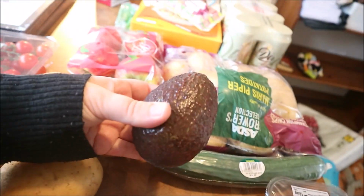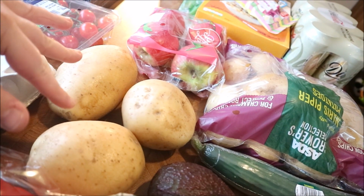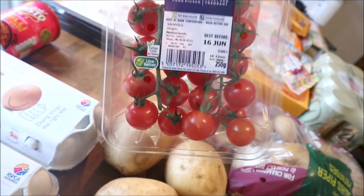Some apples, some potatoes, some raspberries, some peppers. Got myself an avocado, some baking potatoes. I only got three because me and Ben will have them, Mika will have one, Aria won't, and Fox will just have a little bit of ours. I got myself some tomatoes. I thought these look yummy.